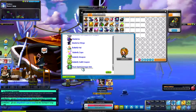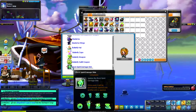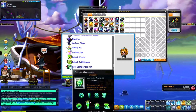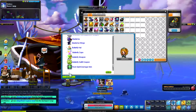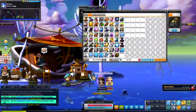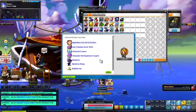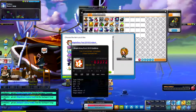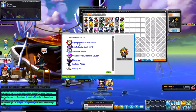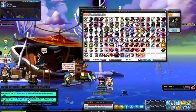A rock spirit damage skin. I don't know if I should put it into my main character or a different character, but I'll save it for now. Too bad this thing has a time limit, so you have a month to choose everything. And I wanted to get this up to my emblem here. Got a new quest.